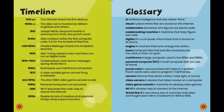1972, a video arcade game named Pong is released. Late 1970s, the Atari 2600 video game console is sold. 1980s, personal computers are launched. 1999, Wi-Fi becomes the main way to search the internet. 2010s, people do lots of creative and practical things using supercomputers.